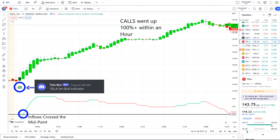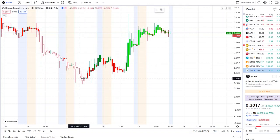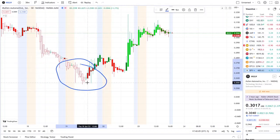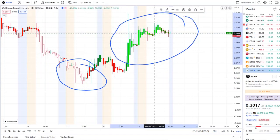Let's jump into these charts. So here we are with MULLEN stock, Mullen Automotive Inc., doing a full transition from the dip area here of wire red borders on 42 vision on January 19th to the rip area here on Friday and today of bright green bars.